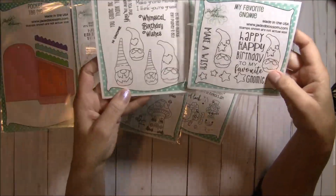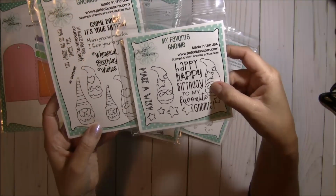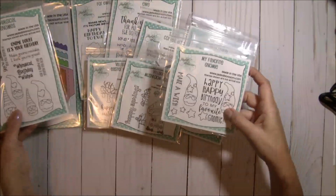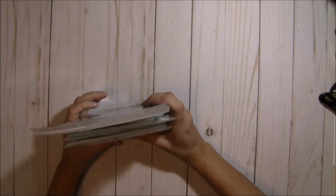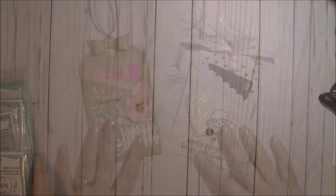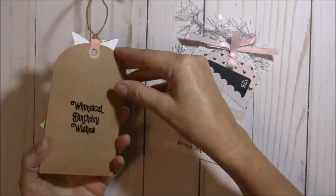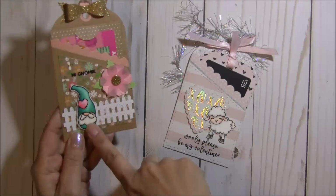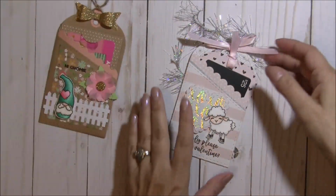Just to show you, you have the ones with the heart, stripes, and then this set here has the one with the stars. So now let me go ahead and share with you what I made using the release products. My first project I showed you guys in my last video was the pocket tag die, and I colored up the little gnome, and I used some craft cardstock to make a little gift card holder.